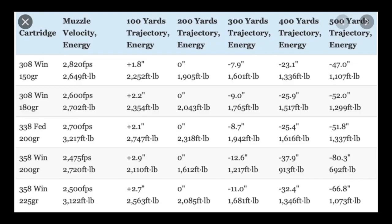Okay, let's take a look at the three calibers. We got 308, 338 Federal, and 358 Winchester. Now, if you look at it, the energy on 338 Federal beats both of them at any distance. And if you zero in your rifle at 200 yards, if you're shooting 180 grain with 308 and 200 grain with 338 Federal, 338 Federal actually drops a little bit less. And even out to 400 yards, it's flatter shooting. Whereas 358 is great out to, I would say, about 200 yards, but then after 300 yards, it will drop pretty quickly, and it will lose its energy as well.